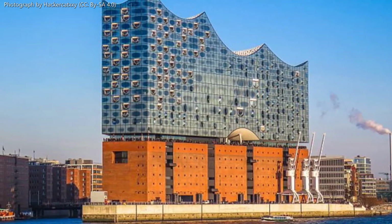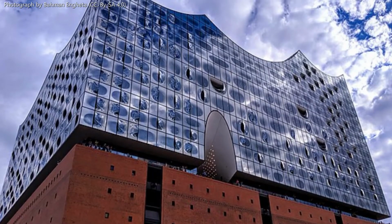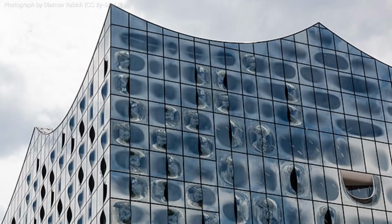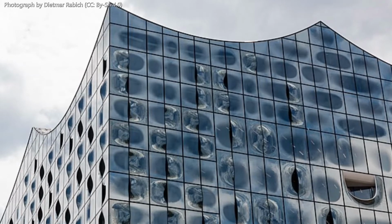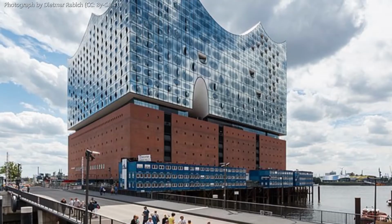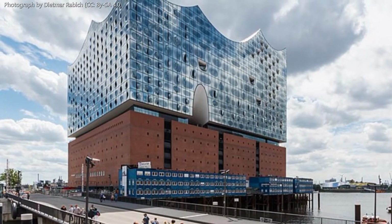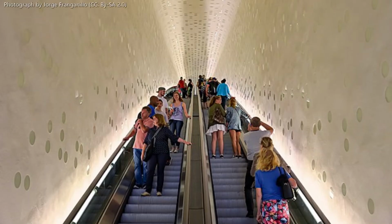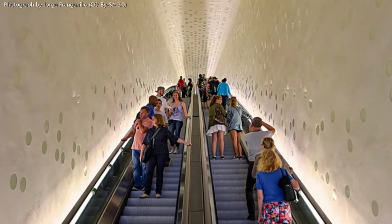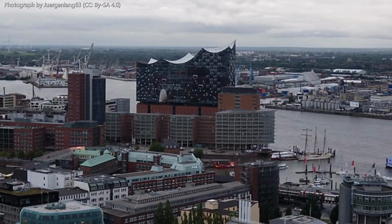The building, which opened as its current concert hall recently in 2017, is designed as a cultural and residential complex. Interestingly, the brick facade at the base of the building was originally a warehouse built in 1966, but designers were able to incorporate it into the building's current design. The building cost approximately 866 million euros and was opened on January 11, 2017, with a performance by the Elbphilharmonie Orchestra. The highly detailed, one-of-a-kind building still regularly hosts performances today.